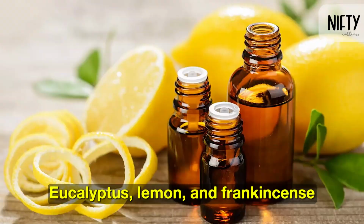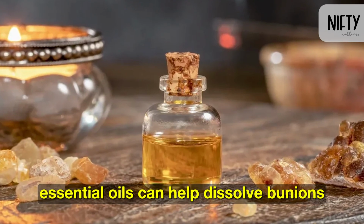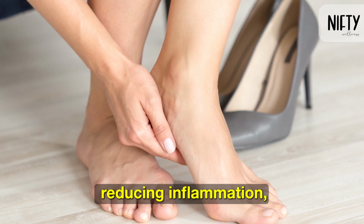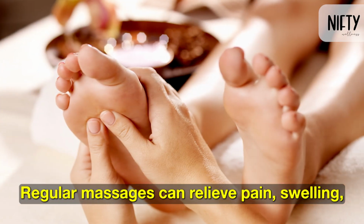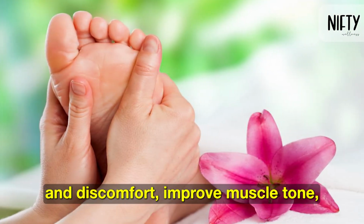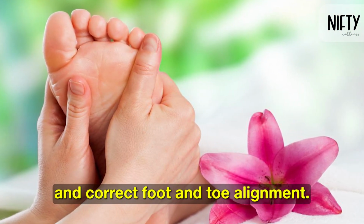Eucalyptus, lemon, and frankincense essential oils can help dissolve bunions by stimulating circulation, reducing inflammation, and promoting healing. Regular massages can relieve pain, swelling, and discomfort, improve muscle tone, and correct foot and toe alignment.